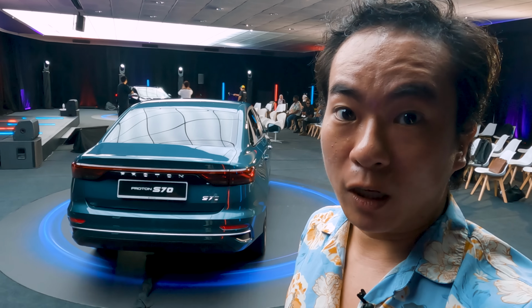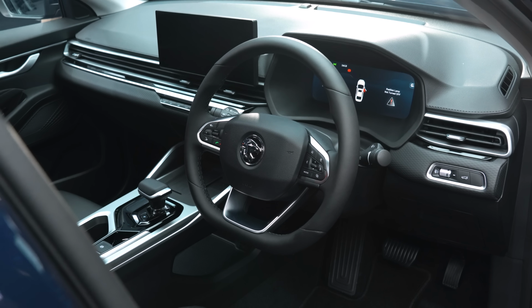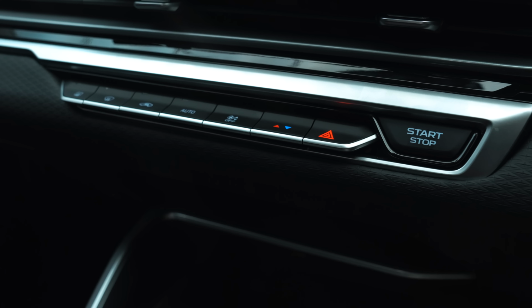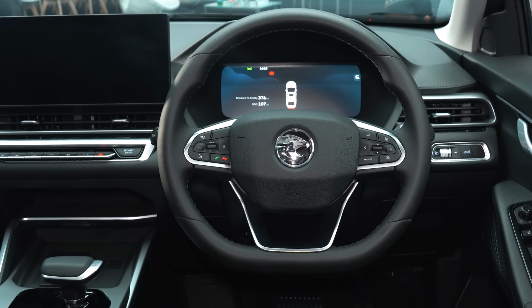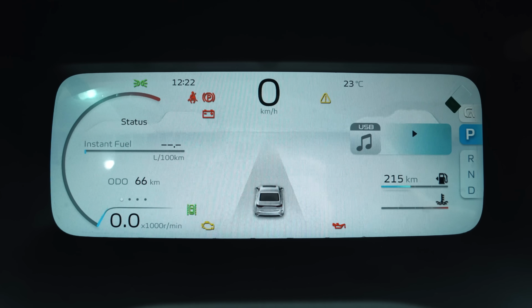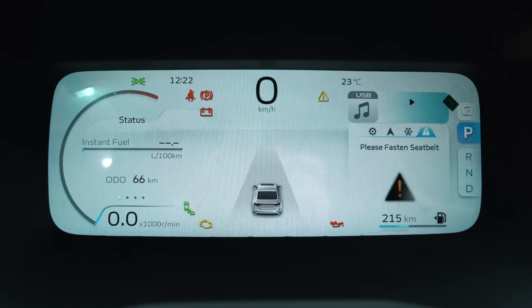Now, let's have a look at the interior. Inside, it's actually quite a nice place to sit. It's very minimalist and very modern, and it's full of tech, and yet you have the physical controls that you want, such as the aircon controls, and the steering wheel buttons are hard buttons instead of capacitive touch switches, which is all very good. Now, in front of me is a 10.25-inch digital instrument cluster, and it shows the speedometer and the car surroundings.